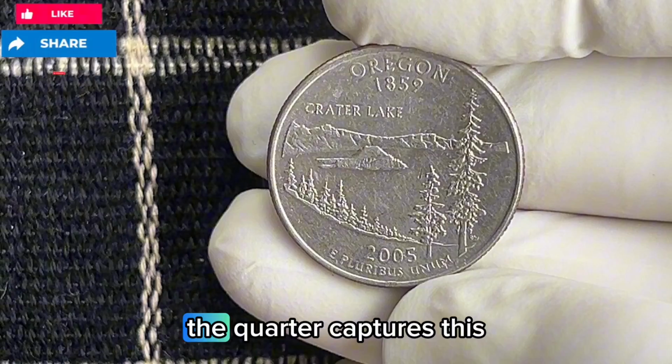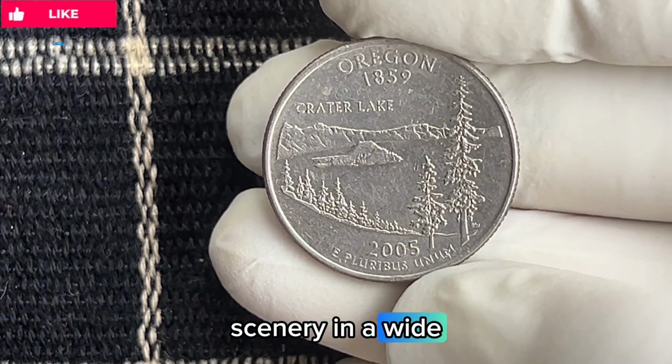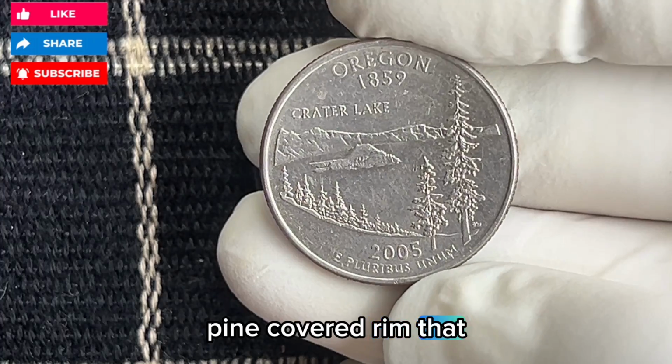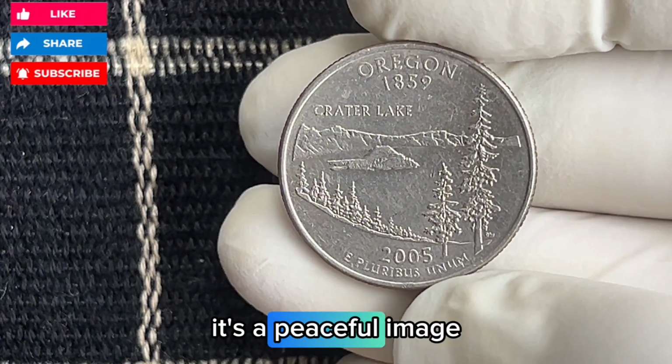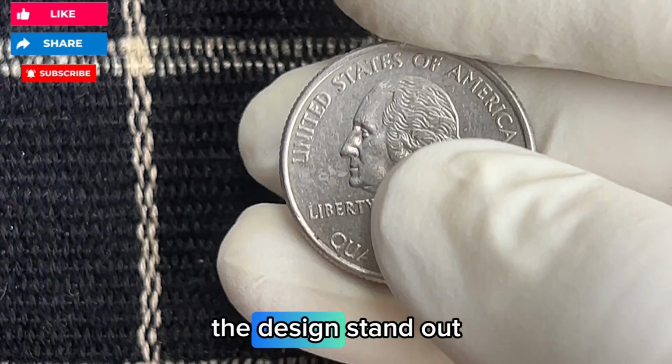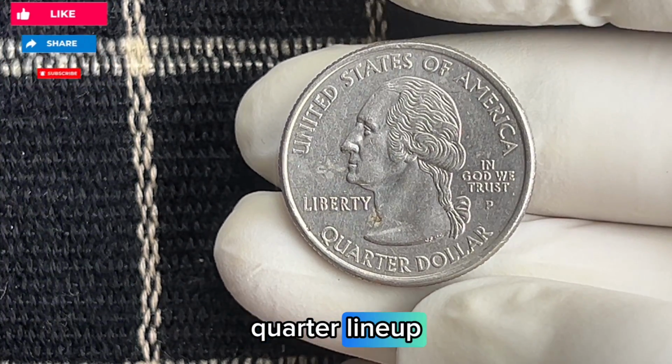The quarter captures this scenery in a wide, calm view, the lake, the island, and the pine-covered rim that surrounds it. It's a peaceful image, not crowded with symbols or dates, and that simplicity makes the design stand out in the entire State Quarter lineup.